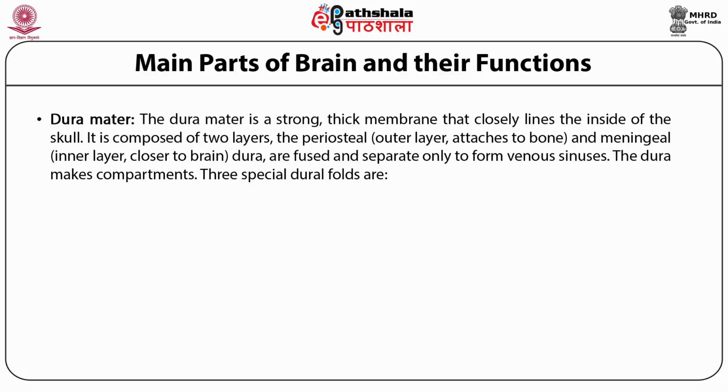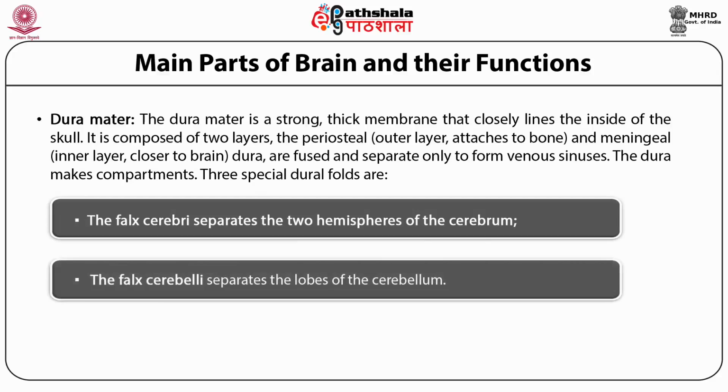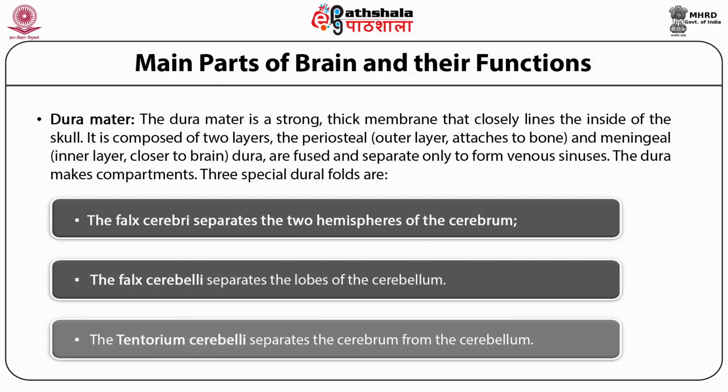The dura makes compartments. These special dural folds are of 3 types. Falx cerebri separates the 2 hemispheres of the cerebrum. Falx cerebelli separates the lobes of the cerebellum, and the third one separates the cerebrum from the cerebellum.